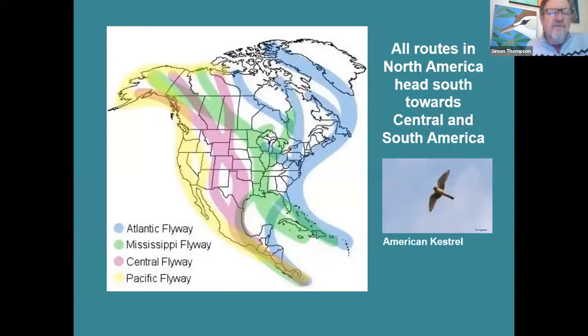So, a couple of intro slides. We're going to talk about North America to start with. We all grew up basically knowing these four particular flyways that go down through North America into Central and South America. I believe the latest knowledge is that this is a lot more flexible than we thought. So we're not going to concentrate on flyways; we're going to concentrate on some of the more aspects of migration as we go south.